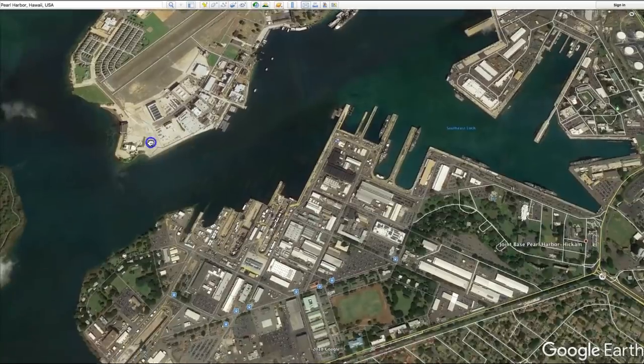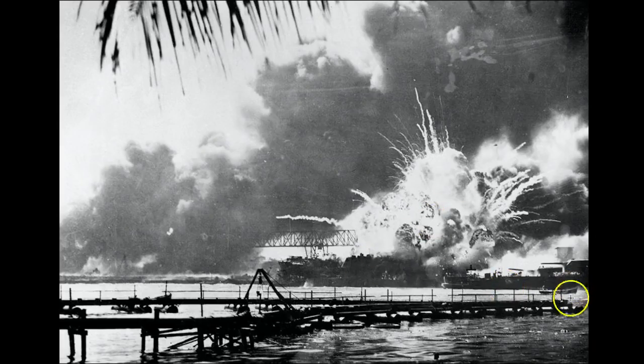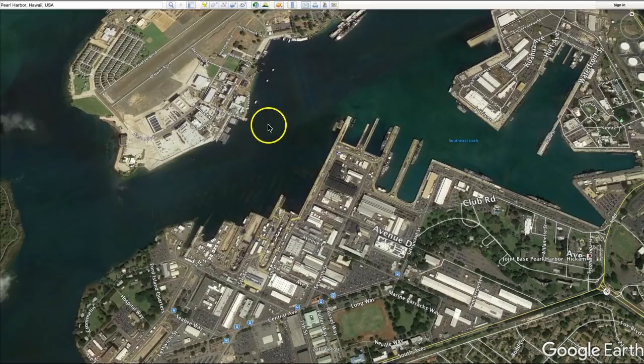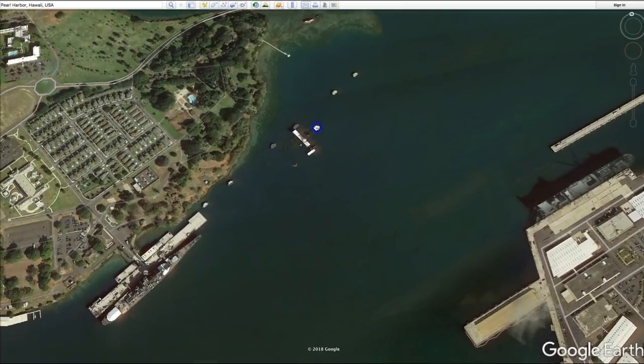Now I'm going to go back to that photo where you can see the mast of what I believe is the USS Nevada. And in this photo here, which was just a little bit further, I guess that would be east of the last photo, you can see the USS Nevada right here. You can see the big 16-inch guns right here and right here. Back here on Google Earth, just to give you a recap, here is the USS Arizona. During the attack, directly in front of the USS Arizona was the USS Tennessee. Directly in front of the USS Tennessee was the USS Maryland. Just to the side of the Maryland was the USS Oklahoma, approximately in here. Directly behind the USS Oklahoma was the USS West Virginia. Behind the USS West Virginia was the USS Vestal, which was a repair ship. And directly behind the USS Arizona was the USS Nevada.